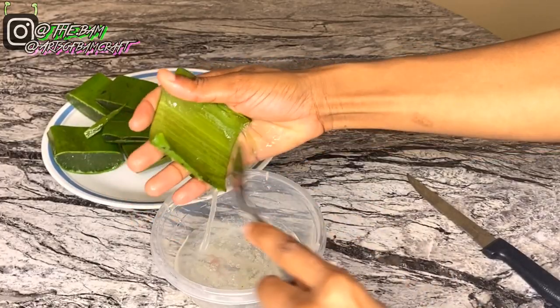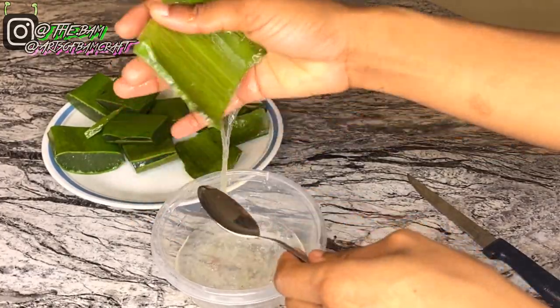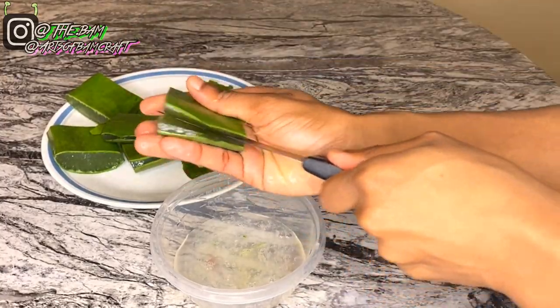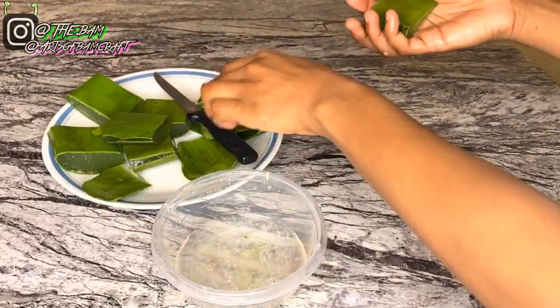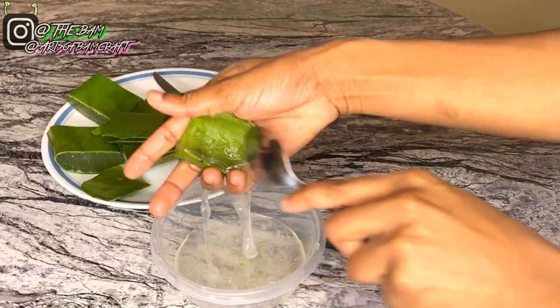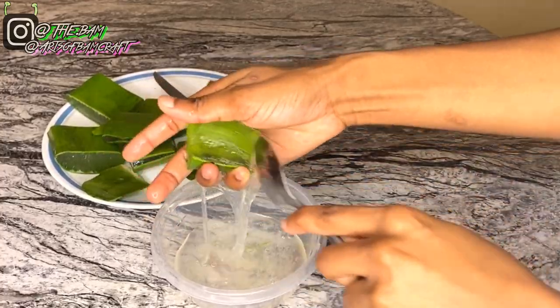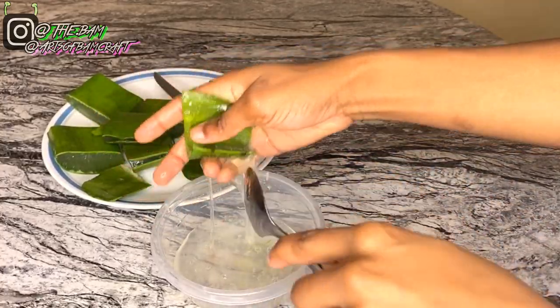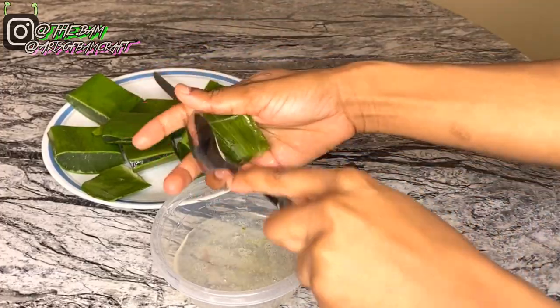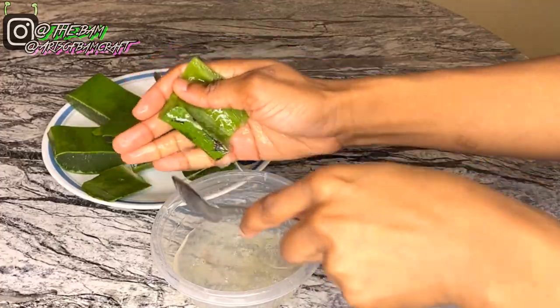It was tangly, it was shedding, it was breaking, the ends were thin because I wasn't cutting my ends, and cutting your ends is a big part of hair care. Y'all have to cut y'all ends, the dead ends off your hair, because that's the oldest part of your hair. The ends are the oldest part, and you have to cut those off in order for your hair to grow longer, thicker, and healthier.